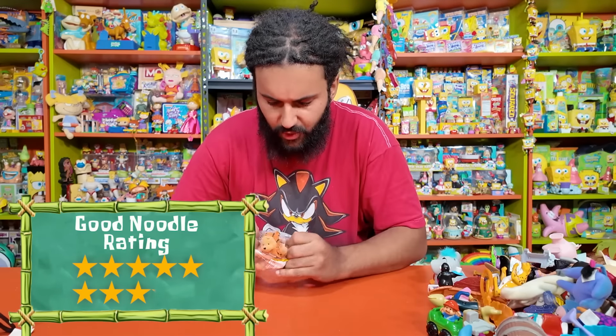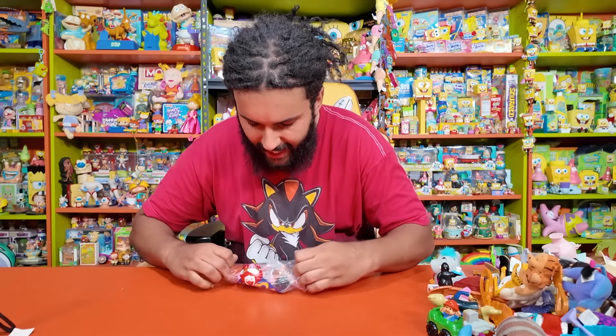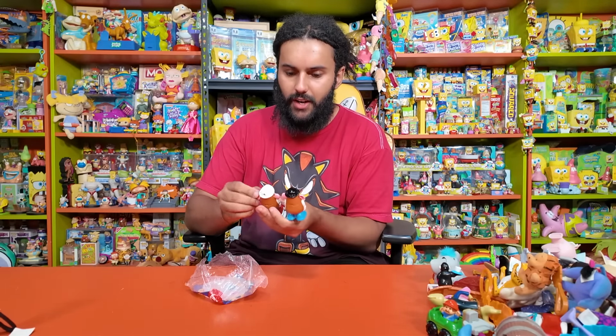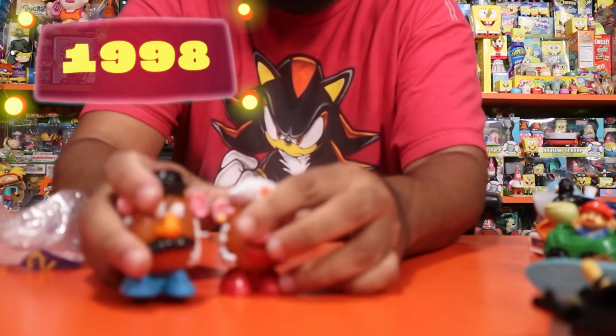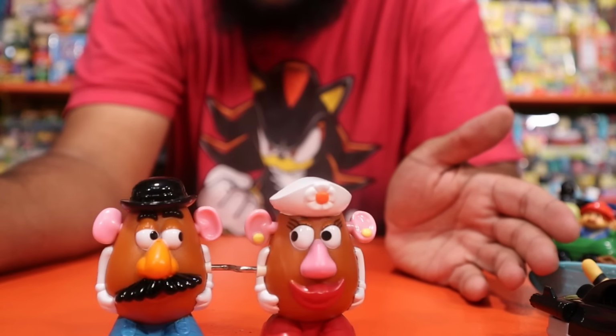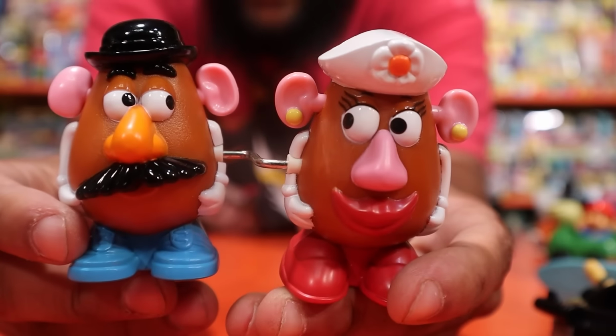Got another of the Tigger Winnie the Pooh, so same ranking. We have Mr. and Mrs. Potato Head. I have a lot of Toy Story toys, so I've gotten this one before. Really good one though. These two walk together, so they walk in tandem with each other. That's pretty cute and fun too. 1998, you know, they're couple goals.